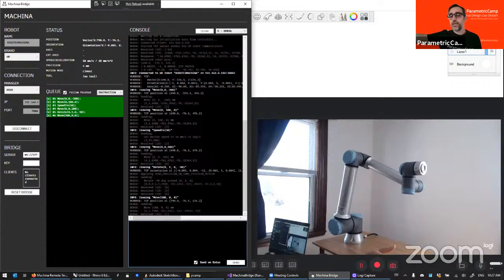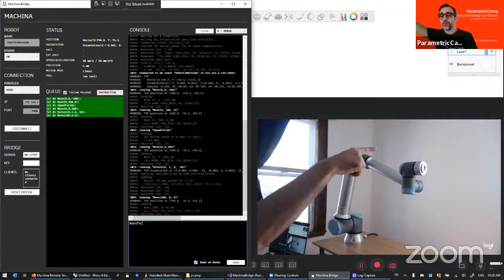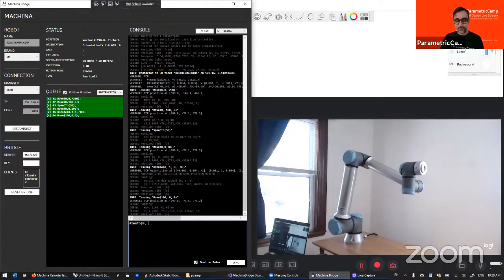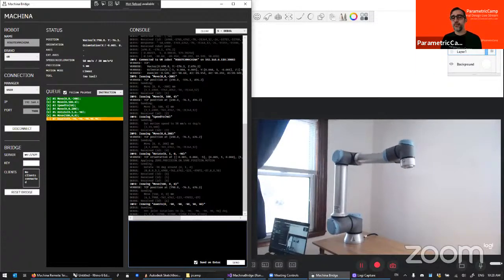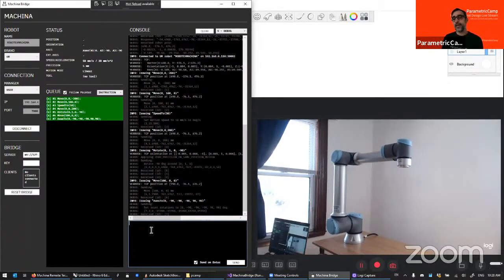And if I want to bring it back home to a relaxed position, for Universal Robots, I can set the values of the axes, all the joints, in degrees. And for Universal Robots, that position that we had before, where the robot was like this, that is 0, -90, -90, -90, and then 90 and 90. It's a little complicated for Universal Robots, but it is what it is. So I can now bring the robot back home, and I can disconnect from the robot.